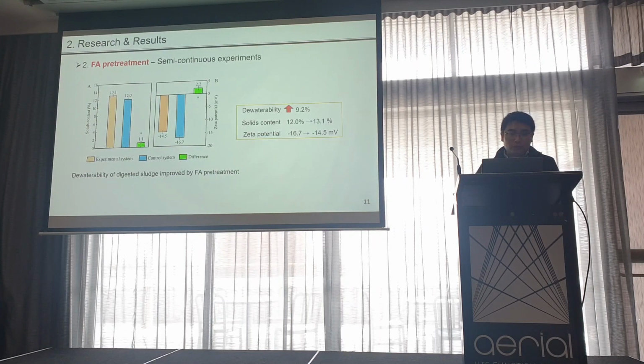We also measured the dewatability of the digested sludge with and without this pretreatment method. The left graph indicates the solid content. The right graph indicates the zeta potential. From this graph, we can see that free ammonia pretreatment can also enhance the dewatability of the digested sludge. This is also confirmed by the zeta potential results.